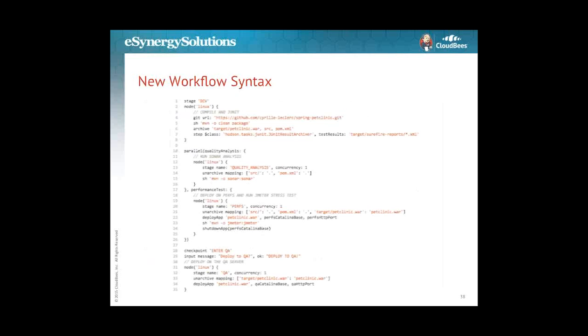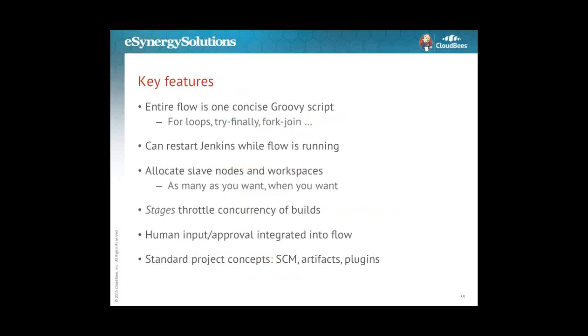So here's an example of our workflow syntax. I'm hoping that you can read that on the screens that you've got. But ostensibly, this is a Groovy-based DSL, and I'm going to go through this in more detail. So the key features of our workflow: the entire flow is one concise Groovy script. So you've got for loops, try finallys, fork joins, all the power that you get with the Groovy language.